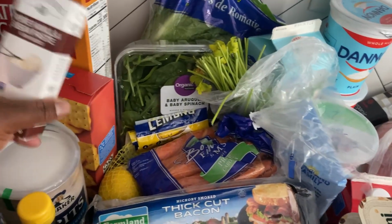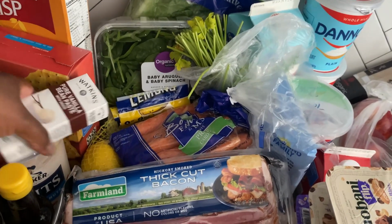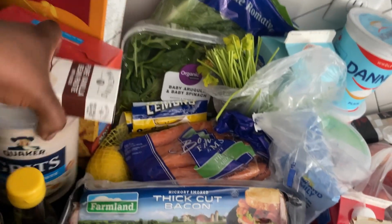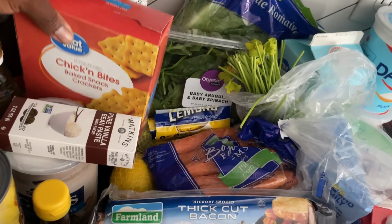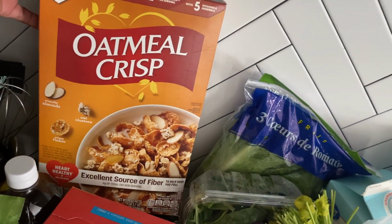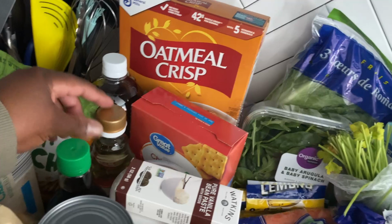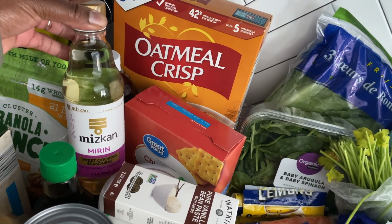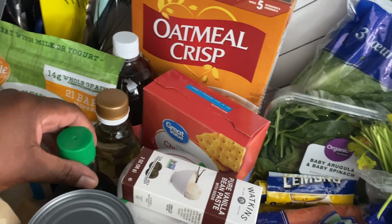Of course, I needed some vanilla bean paste. That goes in my berry granola bowls. And then I got grits, just because I love grits. I got some chicken in bites baked snack crackers because I think I was hungry when I went to the grocery store. Same reason for this cereal. I'm trying a new cereal. Apple cider vinegar goes in that food cart chicken. Mirin is for my Asian chopped salad, I believe, or the miso salmon, or both.